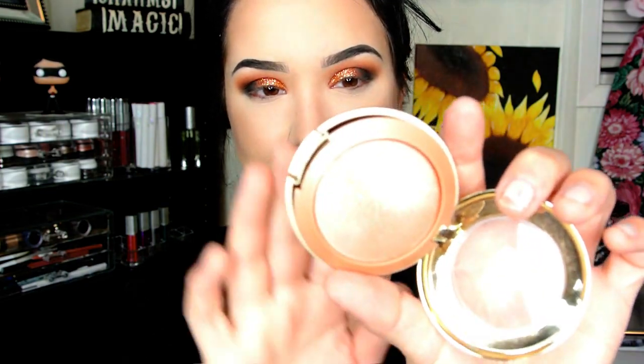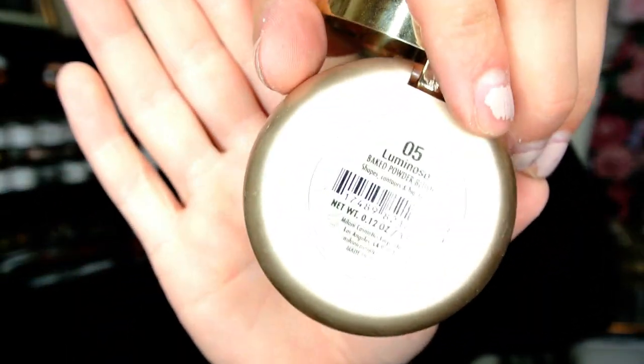Then I'm going to take this Milani Baked Blush in Luminoso. I haven't used this in so long, but it worked perfectly for this look. I'm going to take this on an Eco Tools, I think it's called a large fan brush. This has been my favorite to apply blush. It just deposits the perfect amount.